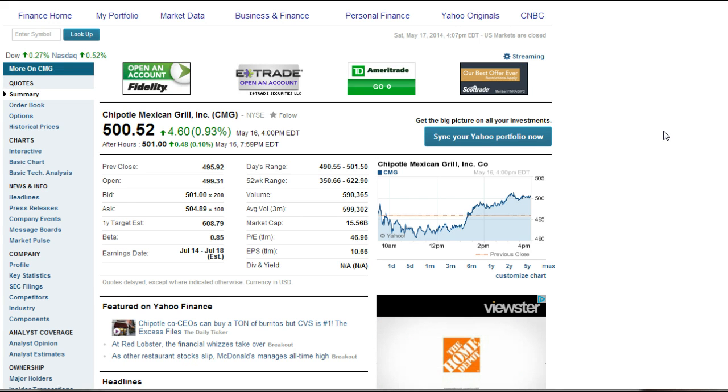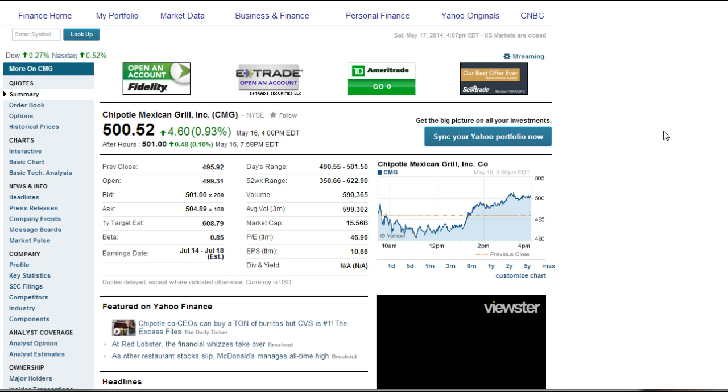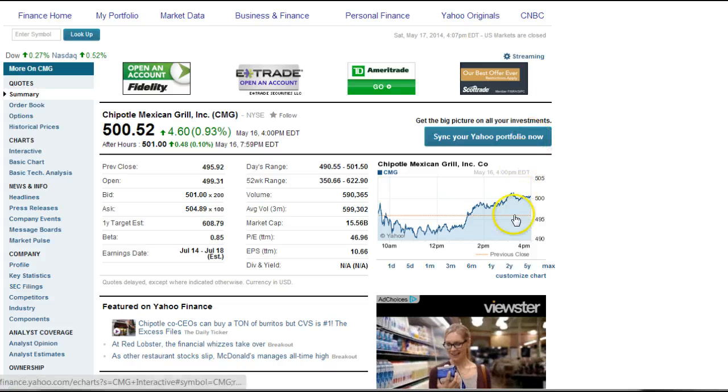So right now, I like to eat at Chipotle Mexican Grill. I think it's a great restaurant. They've been expanding quickly, and the stock, since I've been following it, has gone up tremendously. So let's look at how much the stock has gone up over the past 2 years.